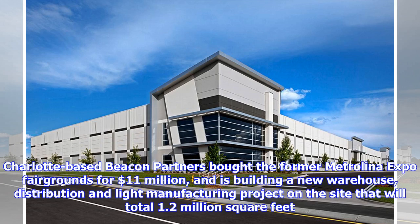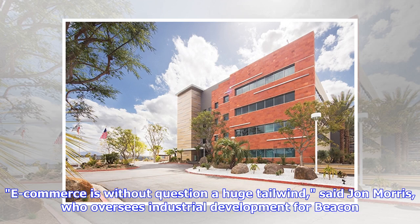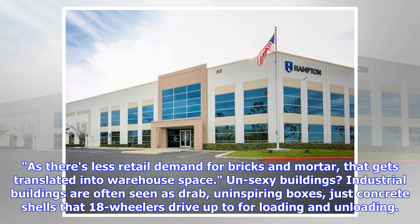Charlotte-based Beacon Partners bought the former Metrolina Expo Fairgrounds for $11 million, and is building a new warehouse, distribution and light manufacturing project on the site that will total 1.2 million square feet. It has leased briskly so far, with shipping company Bonded Logistics signing up for 500,000 square feet. "E-commerce is without question a huge tailwind," said John Morris, who oversees industrial development for Beacon. "As there's less retail demand for bricks and mortar, that gets translated into warehouse space, unsexy buildings."